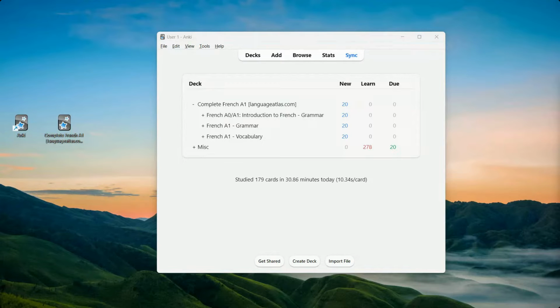A1 Anki Deck. I refer to it as complete because it contains both the French A1 Grammar Anki Deck and the French A1 Vocabulary Anki Deck. So it is the complete package. It has everything you need to know to learn French.